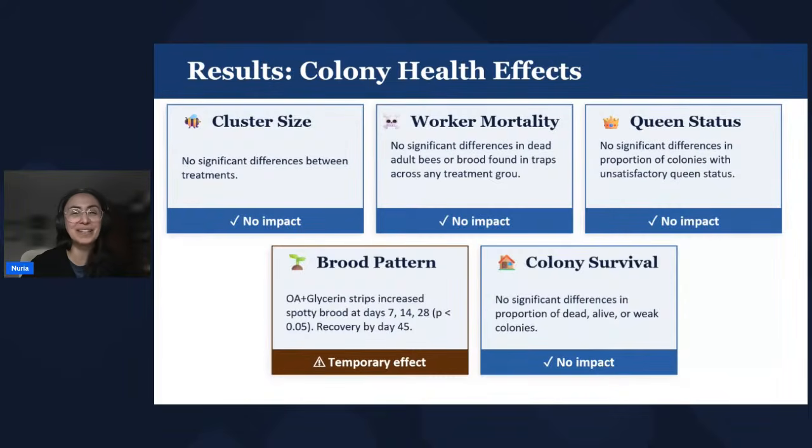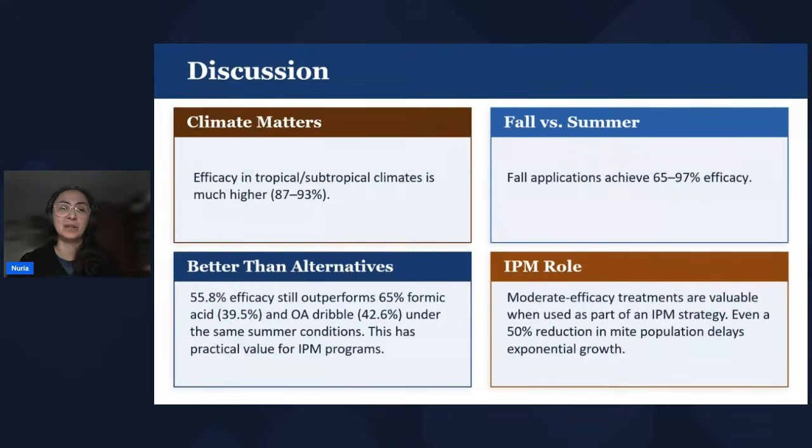So no impact in most of the variables that were analyzed. As I mentioned before, brood pattern was the only one where effects were noted, but also with a recovery 45 days after treatment. If we can summarize what the implications could be, we found that the efficacy for oxalic acid and glycerin in continental climates, which means Canada, was lower compared to other studies.